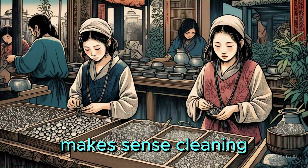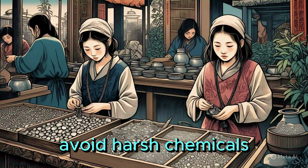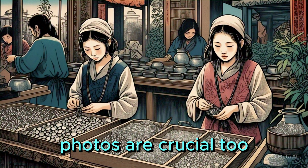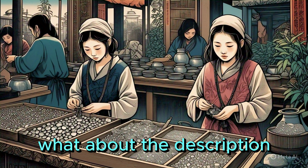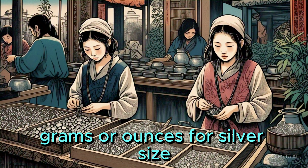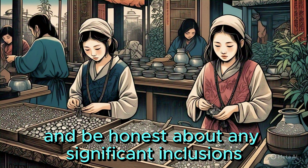Makes sense. Cleaning? Keep it simple. Gentle soap and water. Avoid harsh chemicals that can seriously damage some stones. Photos are crucial too. High-resolution pictures, good natural lighting if possible, really show off the features. What about the description? Be meticulous. Include the weight, carats for gems, grams or ounces for silver, size, exact color, origin if you know it, and be honest about any significant inclusions.